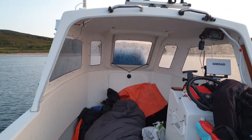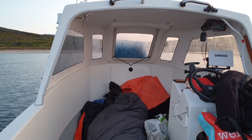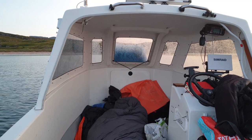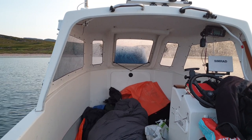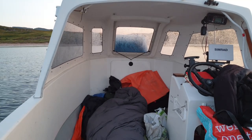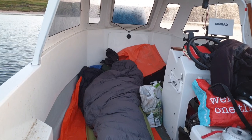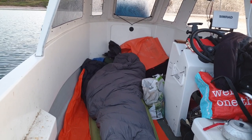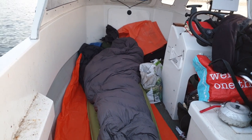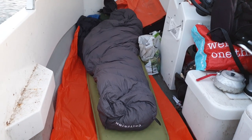That's just the setup for tonight. I was originally going to stay in the tent, but it was just a little bit too much of an undertow in the beach there. So I'll just stick it out in the boat. So this is how it's set up. All the gear shifted to one side, and just a plastic sheet, plastic bivy bag really, with the mat on top and then sleeping bag on top.